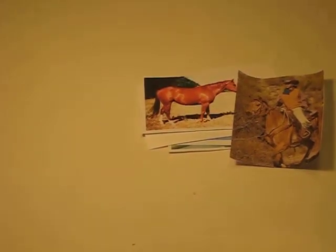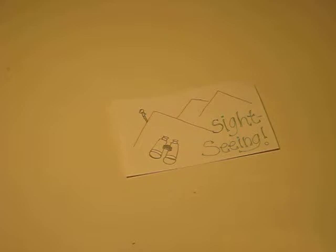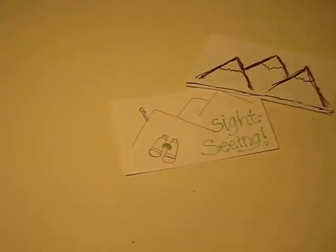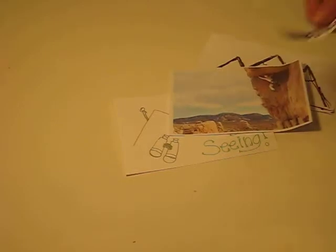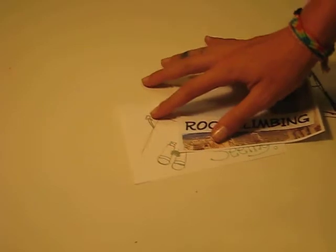Joshua Tree National Park is full of mountains. The mountains open up a range of activities for anyone to do, such as mountain biking and rock climbing. All of these activities can be done at Joshua Tree and are guaranteed to be a pleasure to people of any age.